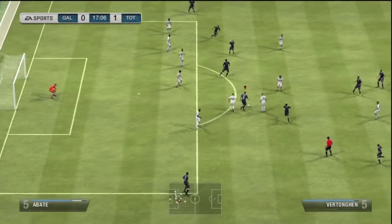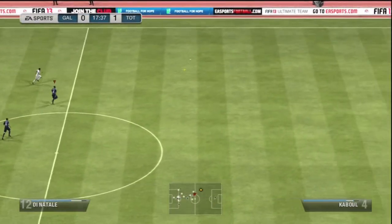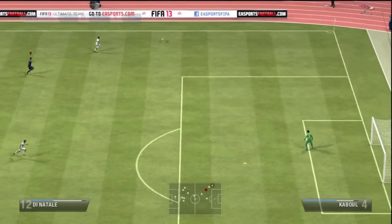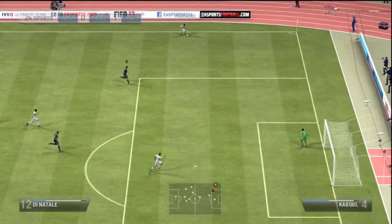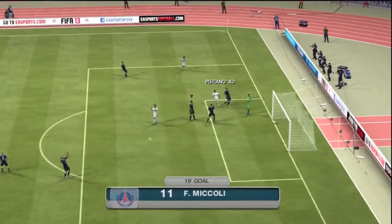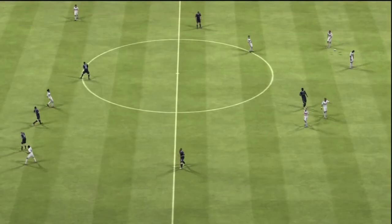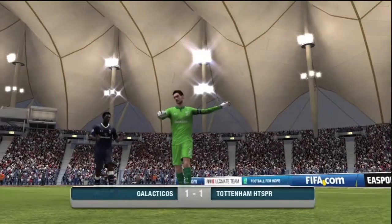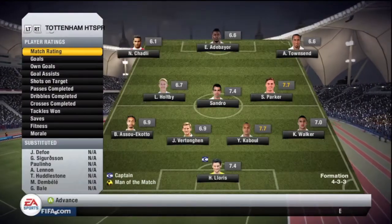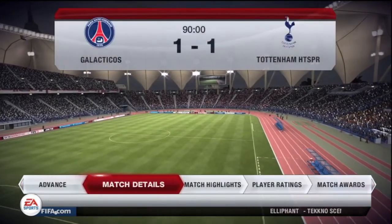But we make a mistake here. I was trying to get us a goal with Vertonghen, and this guy just clears the ball upfield, and Di Natale absolutely destroys Kabul for pace, and he manages to keep the ball in. As you can see, I pulled out my keeper, but what I wanted to do was pull out my keeper towards the attacker he had in the box. I'm really hoping that they can do something about that in FIFA 14, that you control where you want your goalkeeper to go, but because of that, we ended up conceding and we ended up tying the game 1-1, and that is unfortunately how this episode is going to end.